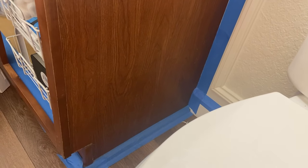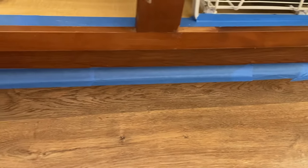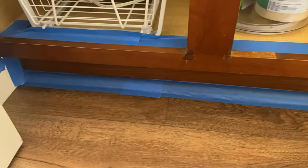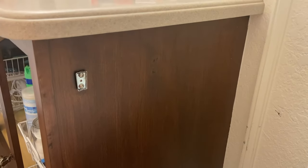So for the base part of the cabinet, I simply taped off in the bathroom, did that same process of a light sand, and then brushed that gel stain right over the top of the wood. It turned out fantastic. You can see how it just warmed up this wood, but you can still see the wood grain. Another bonus is that gel stain adheres to a variety of surfaces and it does not require a sealer because it contains a sealer within it.